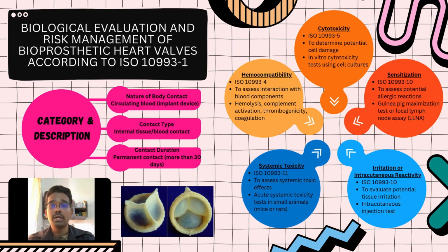The third one is irritation or intracutaneous reaction, which is ISO 10993-10. The purpose is to evaluate the potential of the device to cause irritation when in contact with body tissue. It can be tested through intracutaneous injection tests.